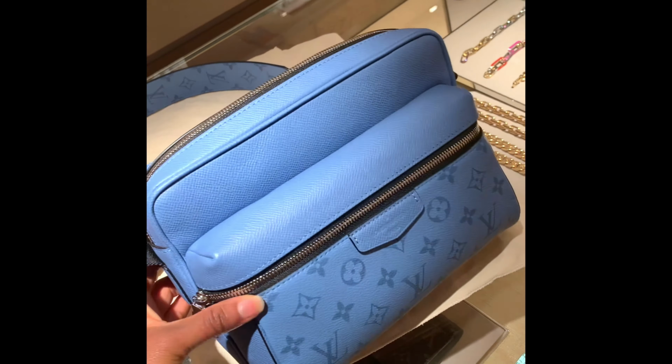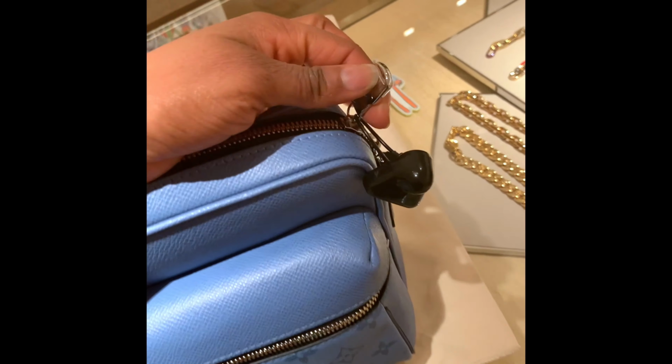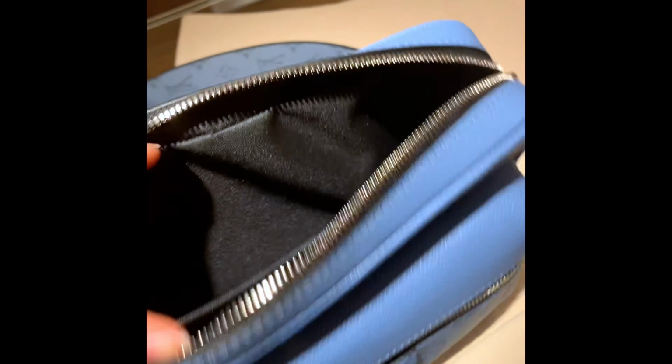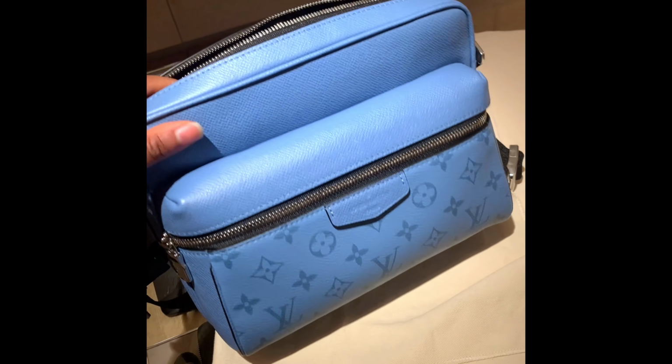I think it has different colors. It has gray and pink and other colors. It's a really nice crossbody bag. I'm just opening it to see how it looks inside. What do you guys think of this?